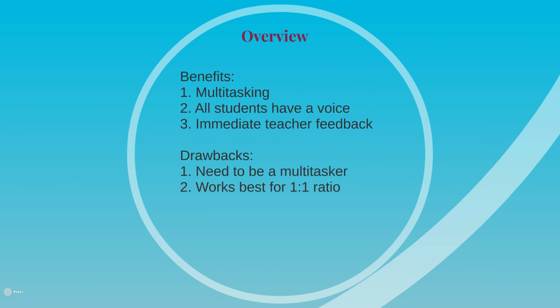So, overview of benefits: it's multitasking. All of my research is showing that collaborative technologies and the digital natives need this multitasking format. While you have the video playing in the forefront, the students can be participating in this online discussion, posting their responses, asking follow-up questions. So it allows for multitasking in a productive educational format.